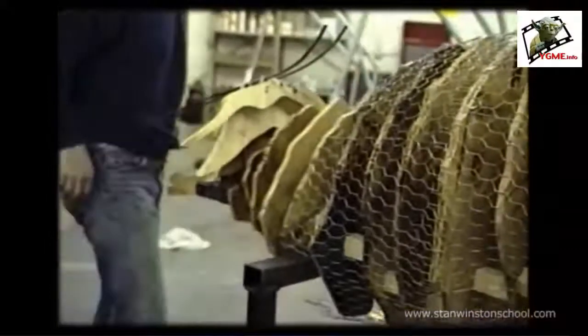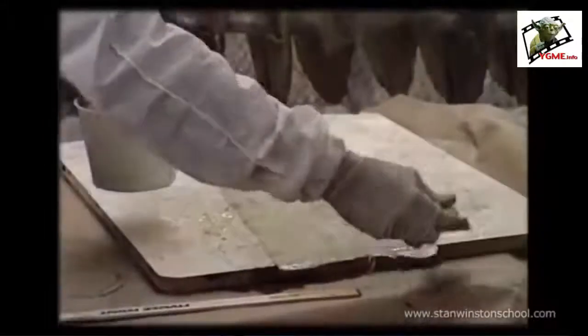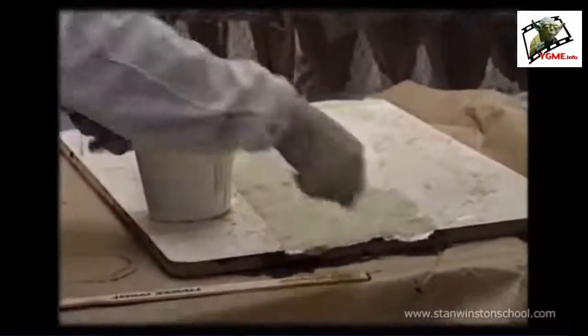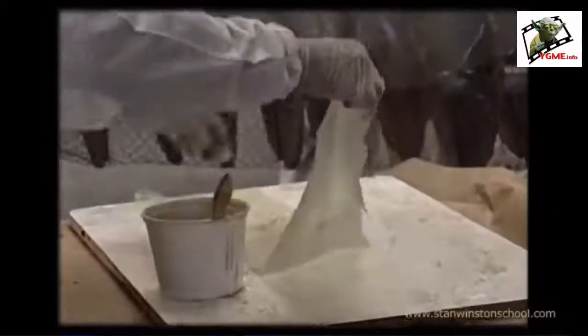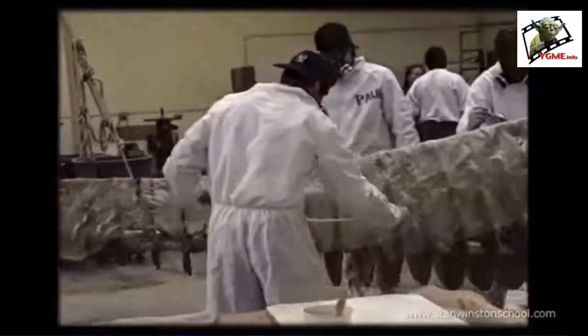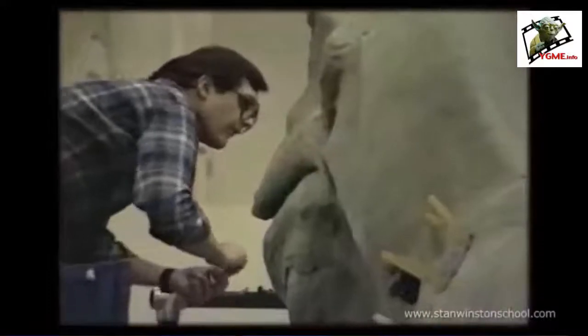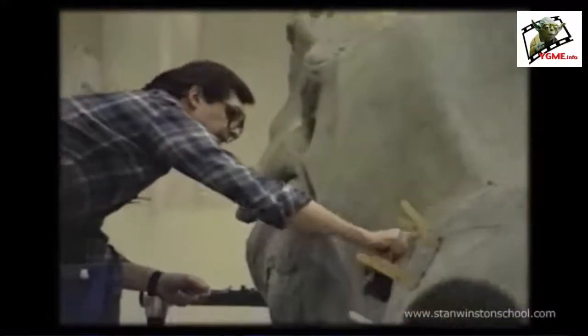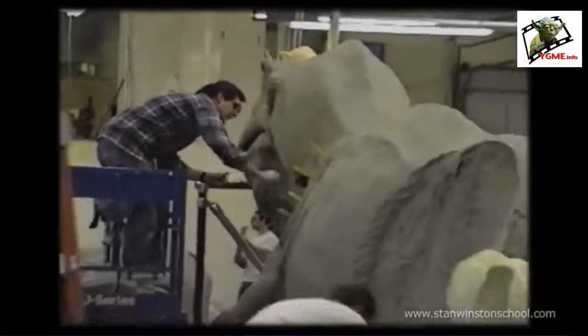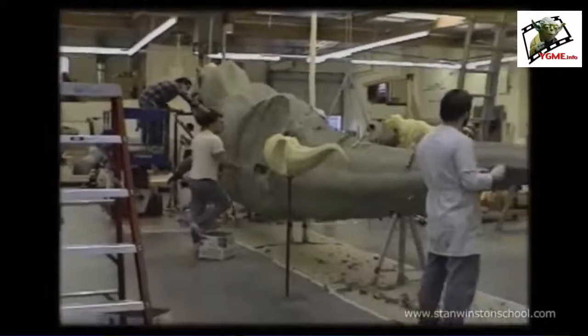Now a process of chicken wire and fiberglass is laid over the chassis of the creature's body. This is to give the clay something to stick to without going right through the wire, because at some point the weight would just push through. Respirators, doors are open. Okay, now many weeks later in this process, the first layers of clay are just being sort of drafted into place.